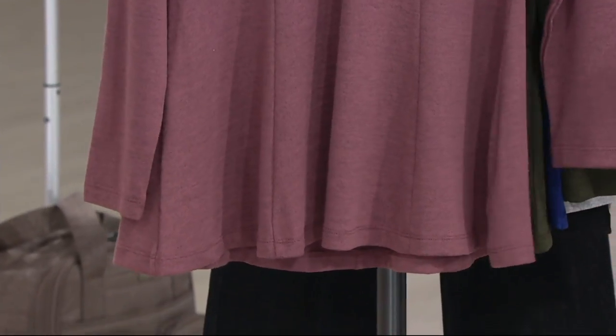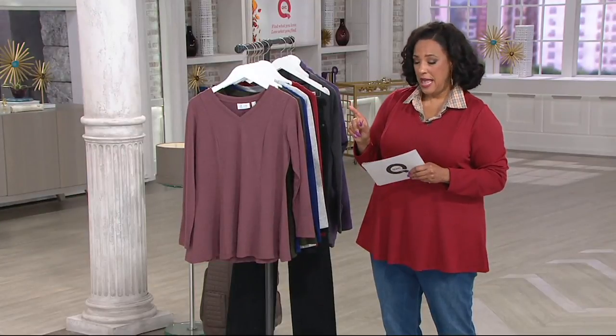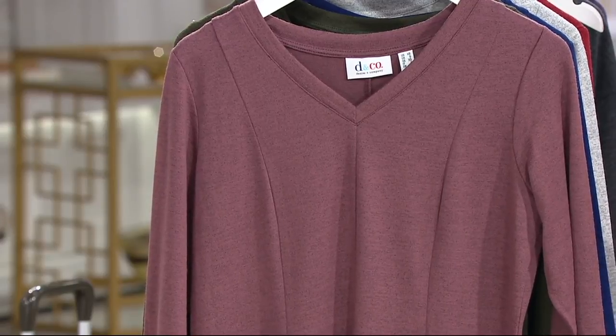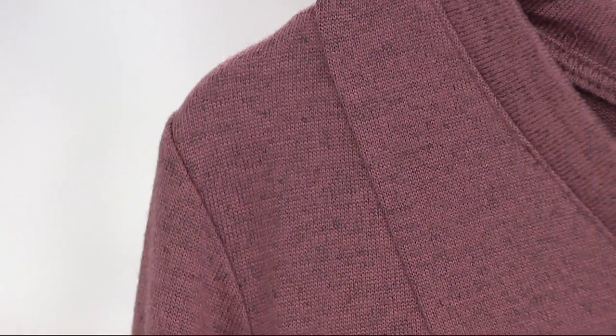So let me show you all of the colors in this top. It is brand new today. This is a top find. It's being presented for the very first time ever, and there is a buy more and save. I mention that because we've got a lot of great colors, and if you order more than one, we take $5 off of the price of each one after the first.